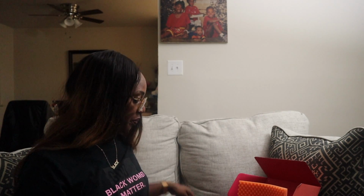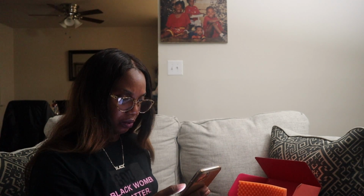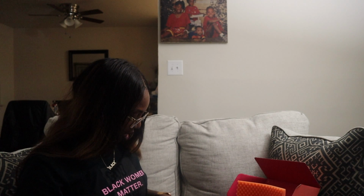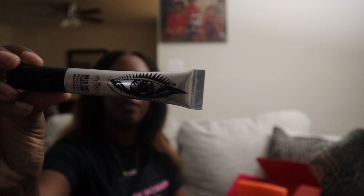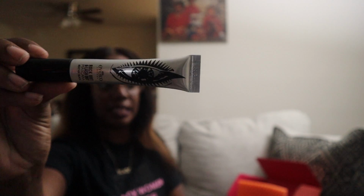Alright, and then of course I got to pick 3 items. This is one. Oh, this is two. And this one is three. Okay. So these are the 3 items that I picked. The first one is a Rock Out Lash Out Mascara. First of all, let's get into this bottle because I've never had a mascara that looks like this, in this type of bottle.